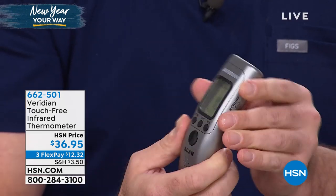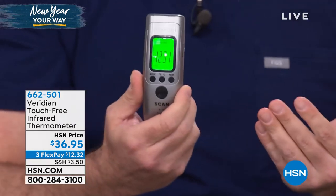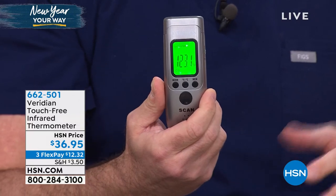49.5 degrees. Now I'm gonna go to the baby formula. We want that to be about room temperature. So let's say you're holding the baby and you go to check the temperature of the formula. And you get 123.1, ooh, and you say, no. That is way too hot. Way too hot for the baby.